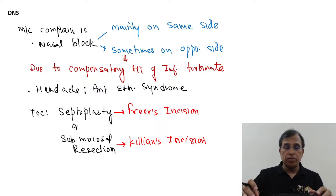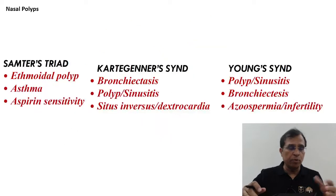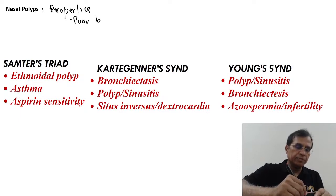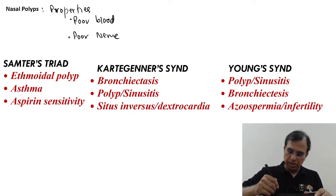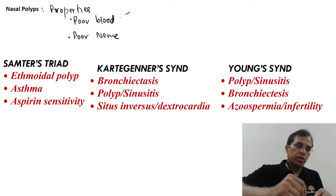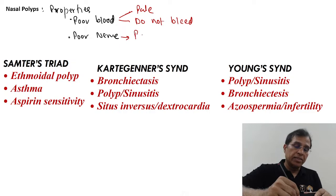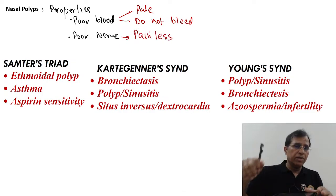Okay. So in nose, they are very simple, small topics, very 4 points only, like this one, DNS, like polyps, nasal polyp also. Now what are the properties of nasal polyp? Nasal polyps have poor blood supply and poor nerve supply. Now because the blood supply is poor, nasal polyps are pale in color. They do not bleed. Obviously, if the blood supply is poor, they cannot bleed easily. And because the nerve supply is poor, they are painless. But all this is not important.